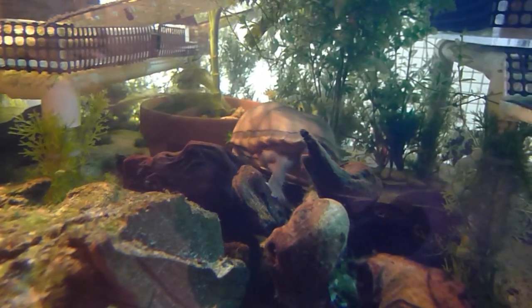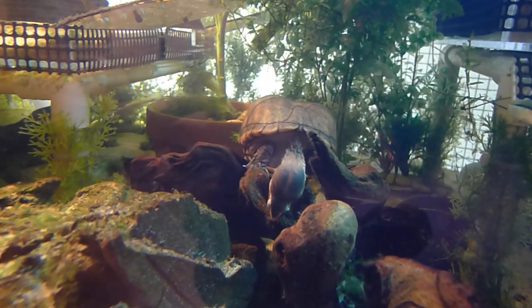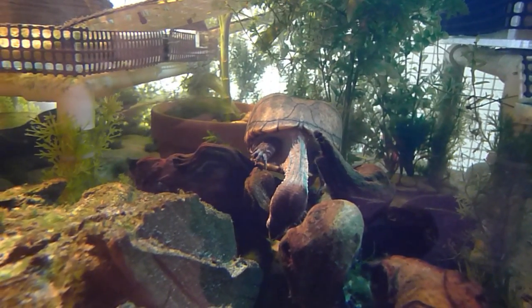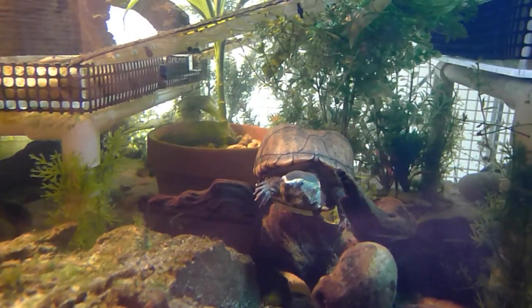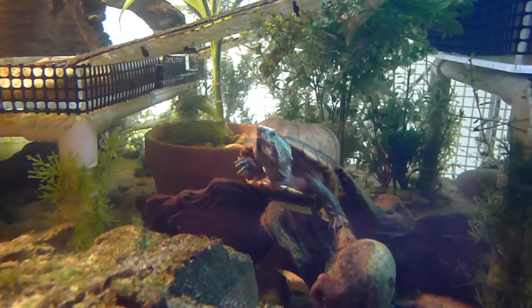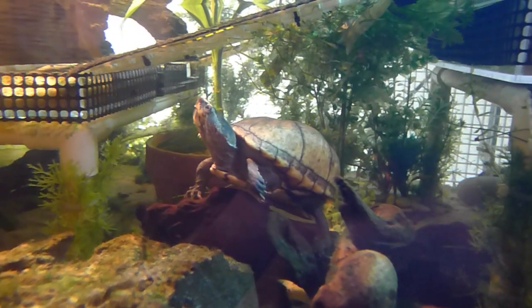our biggest turtle, and our tank matriarch. We've had her since 2004. She was a hatchling, and I rescued her off the street. She lays eggs rather frequently, including this morning. She laid 4 eggs this morning. And she's out hunting for food as well.